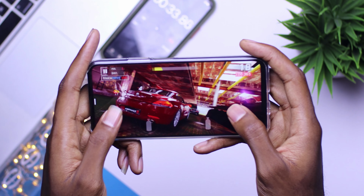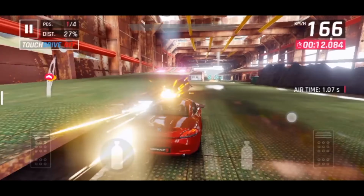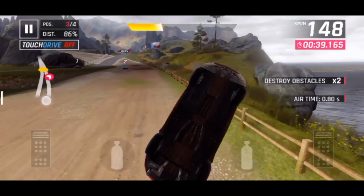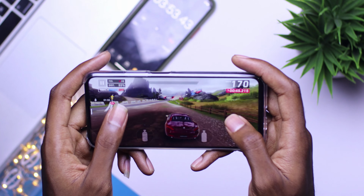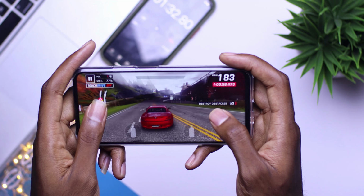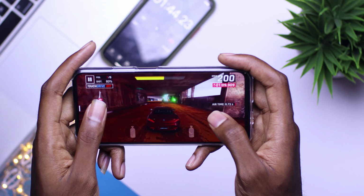I'm not much of a gamer, but I'll be trying my best to win a couple of races here. After a couple of minutes into the games, I have to say this phone is running really smooth and there seems to be no lagging at all. Since I lost in the previous one, I'm gonna try my best to win in this one. As you can see, it really is smooth. I mean, everything is so smooth.